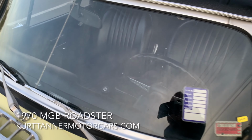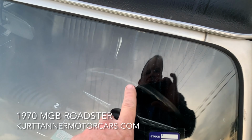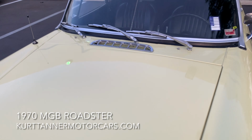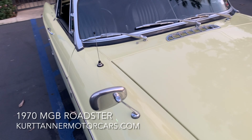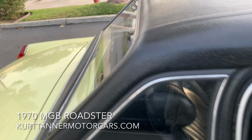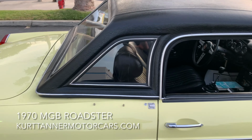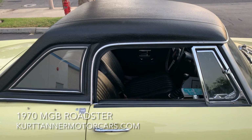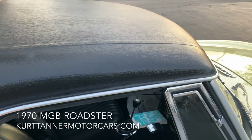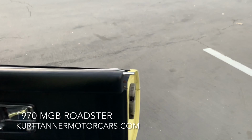The windshield is the original here. It is looking a bit tired when you're driving the car, so maybe I'd recommend just replacing this original Triplex to keep it in with the rest of the car, the theme here. So this hardtop's quite nice. It does fit the car well. It's in great condition, but it is a fiberglass aftermarket hardtop. I think it suits the car well. And if you're gonna drive this car in the winter, it's the perfect addition to the car. But let me take you inside here.